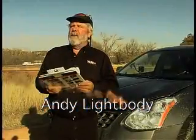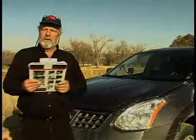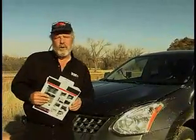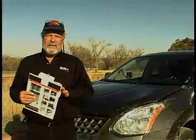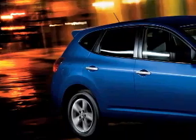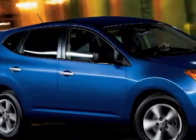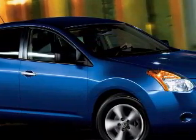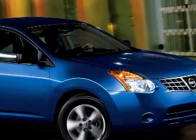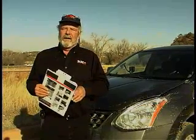Rocky Mountain Television, I'm Andy Lightbody, and this is Wheels Afield. Well, behind me sits the 2010, kind of dirty because we've really been putting it through its paces, the new Nissan Rogue. Now, many say it looks like the Nissan Murano's little brother. This particular vehicle is built on a smaller platform, but it's got a lot of style to it. It's actually built on the Sentra platform, but there's a lot to like about the little Rogue.